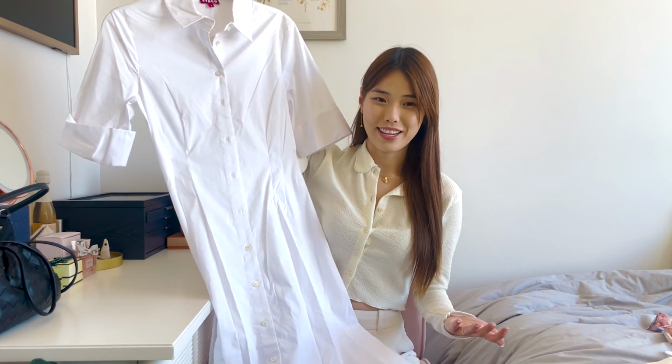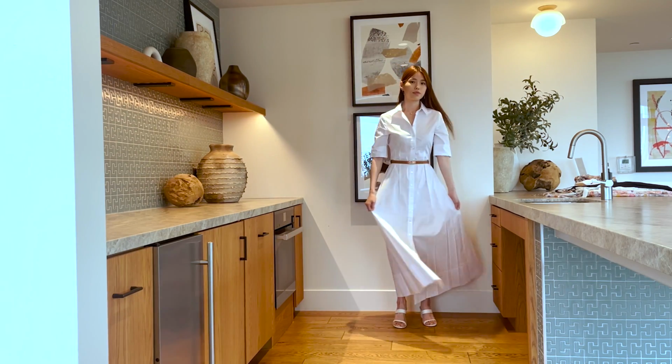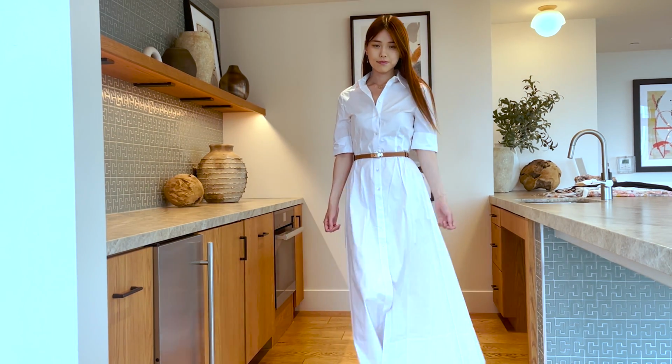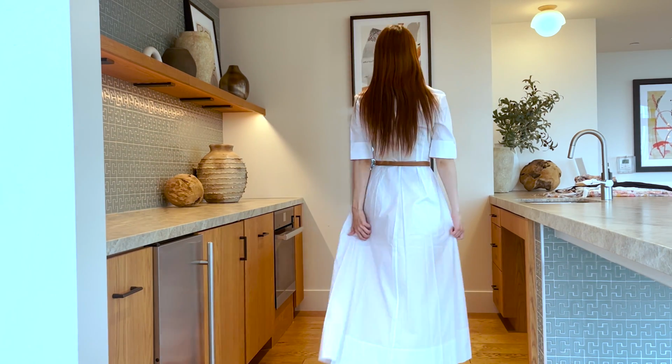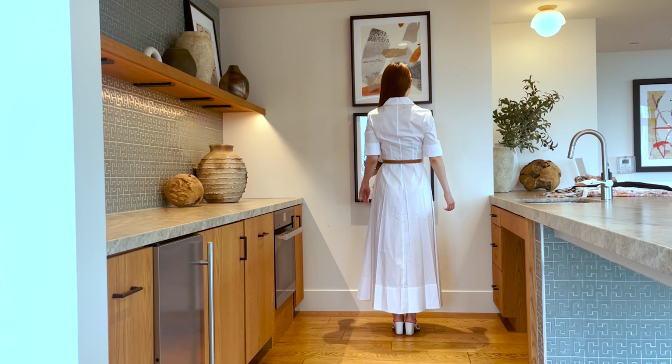Just like the other Staud dress, you really can't get more simple than this, right? It's just pretty much, I think it's like 90-something% cotton. It's got buttons from the collar all the way to the bottom, but it does leave a little bit of open space down here, and it has the cuffed sleeves and the collar as well.